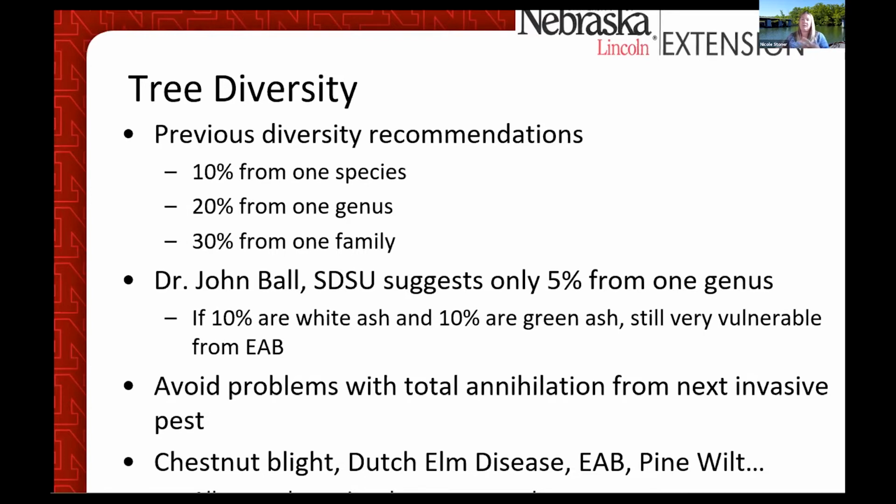Because what happens when we get a lot of the same tree, and we've seen this happen, we get a total annihilation that comes through. So we've seen this with chestnut blight. We had all the chestnuts lining the streets. And then we replaced those with elms. And then we got Dutch elm disease. And then we replaced all those with ashes. And now we have emerald ash borer. And so when we keep going in with all of these monocultures where we have all the same type of tree down a street, or a windbreak, we lost most of our windbreaks due to pine wilt. In those monoculture situations, you lose the whole thing. If you had a lot more diversity, you might lose a third or even a few of the trees, but not all of them, right?